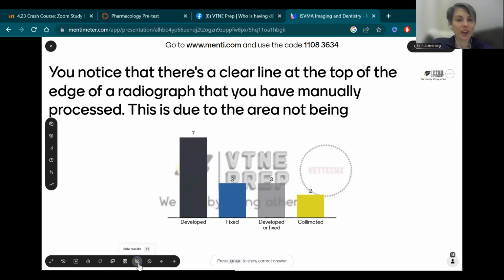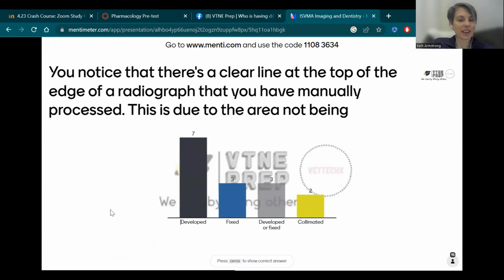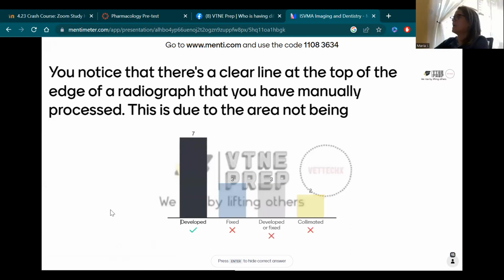Oh, very good. Developed. It's a good guess. I'm surprised we have more people who have done some manual processing than I thought. So, okay, why is it developed versus collimated? Well, I guessed, but I would think because it's clear. Okay.